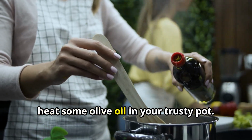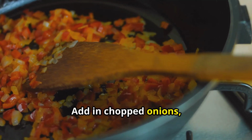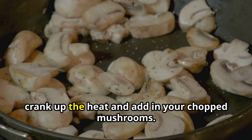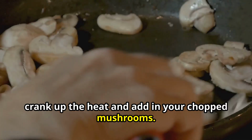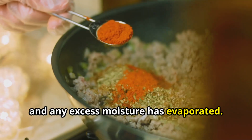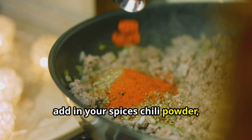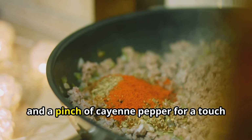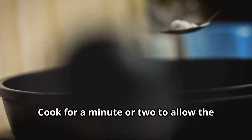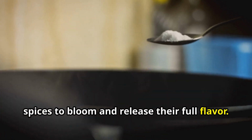First, heat some olive oil in your trusty pot. Add in chopped onions, bell peppers, and garlic and sauté until softened. Then crank up the heat and add in your chopped mushrooms. Cook them until they're nicely browned and any excess moisture has evaporated. Next, add in your spices: chili powder, cumin, smoked paprika, and a pinch of cayenne pepper for a touch of heat. Cook for a minute or two to allow the spices to bloom and release their full flavor.